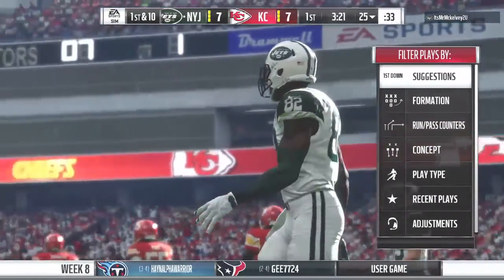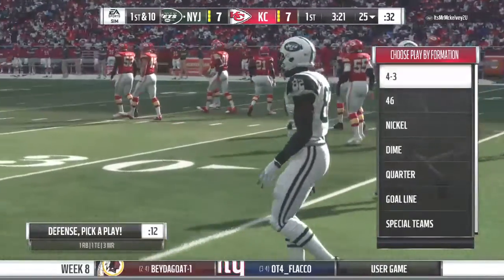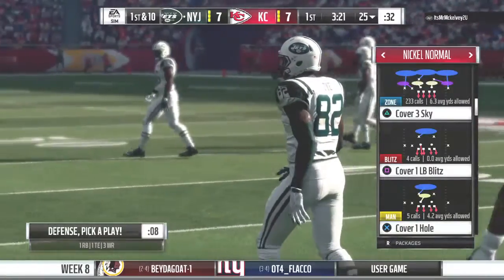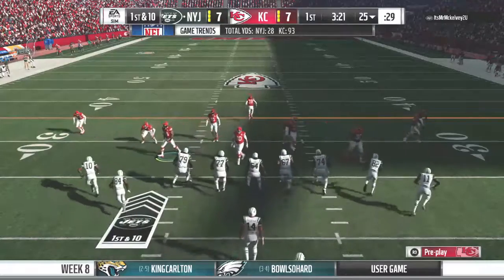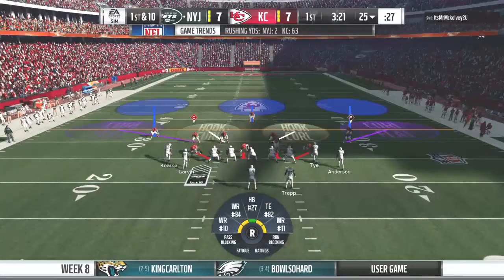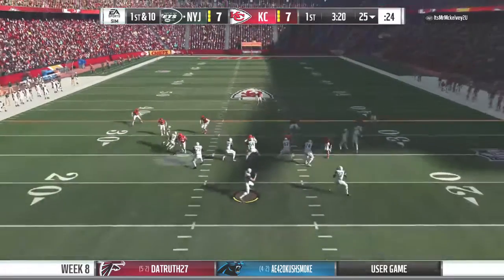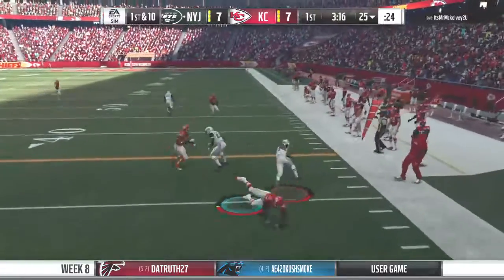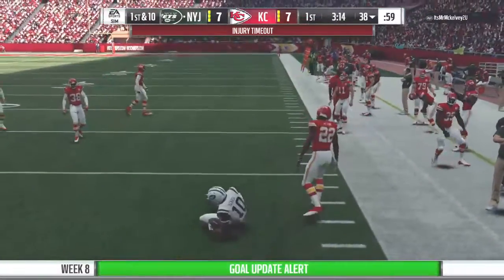And when you start plotting for this drive, when you start thinking to yourself, okay, what are we going to do? You don't go away from what you did before because that worked, but you have to be prepared for wrinkles and counters because you know they'll make some adjustments. Try and start this drive in the air. Complete outright to Kurtz. And they're able to get this one across the 35.